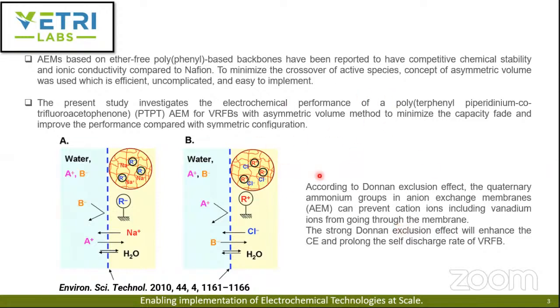In this paper, they used a polyphenol-based backbone to develop the anion exchange membrane, and they also introduce a concept to minimize the crossover: the concept of asymmetric volume. They don't take equal volumes of anolyte and catholyte solution, so some reduction will be there. I will show it in the next slide. They say the asymmetric volume helps improve the Coulombic efficiency as well as the discharge rate, and that minimizes the capacity fading.